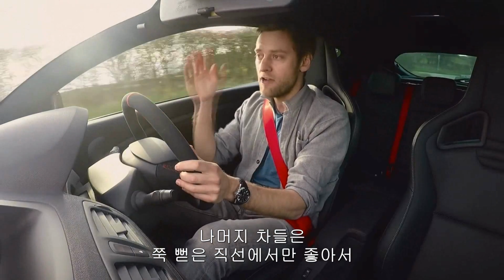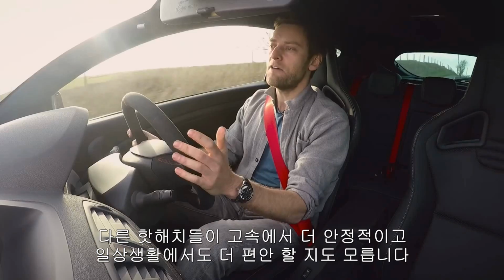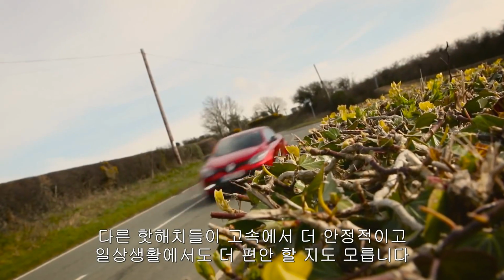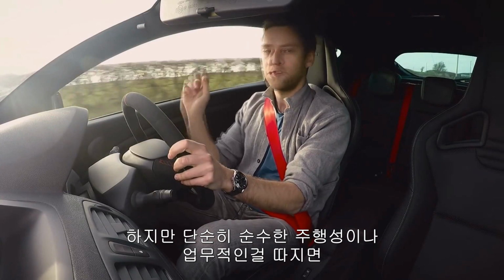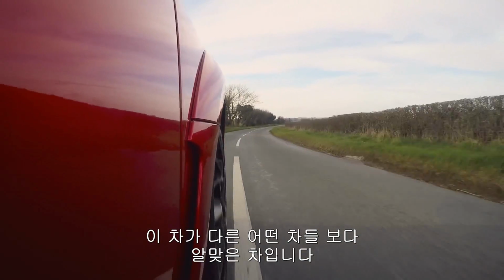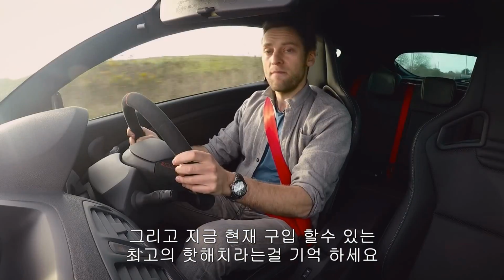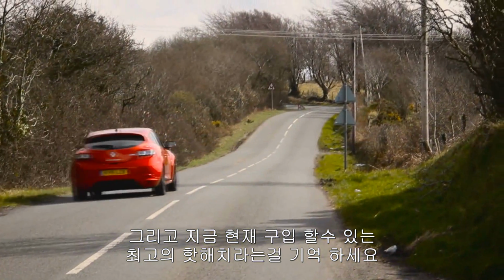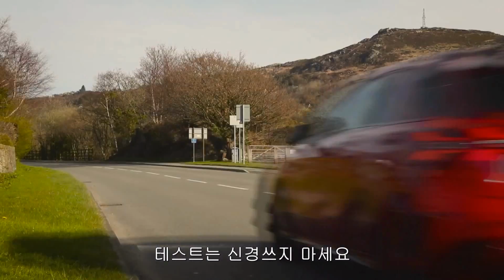It's only when you get to really big straights where the Megane starts to lose touch. I don't doubt that other hot hatches are more refined at high speeds or easier to live with on the daily commute. But if you're thinking about simple driving purity and sheer engagement, then this thing is a match for pretty much any car on the road. And remember, this is probably your last chance to buy what is arguably one of the finest hot hatches of this decade. Never mind this test.